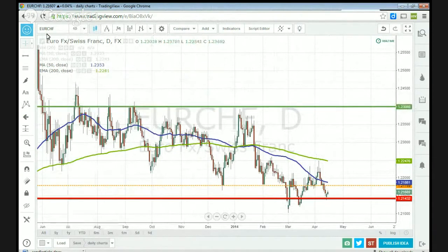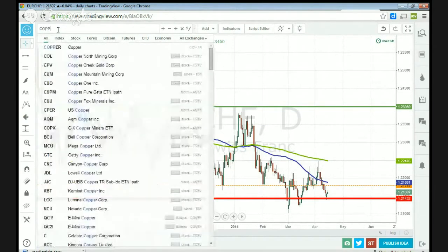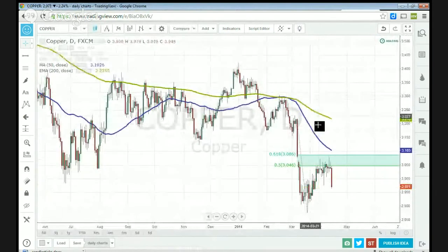Okay, so those are my existing positions. No real action to do. A lot of just sitting around and waiting. That's a big part of trading. There are some other charts that I thought were worth highlighting. One is copper. Copper, very bearish formation here.